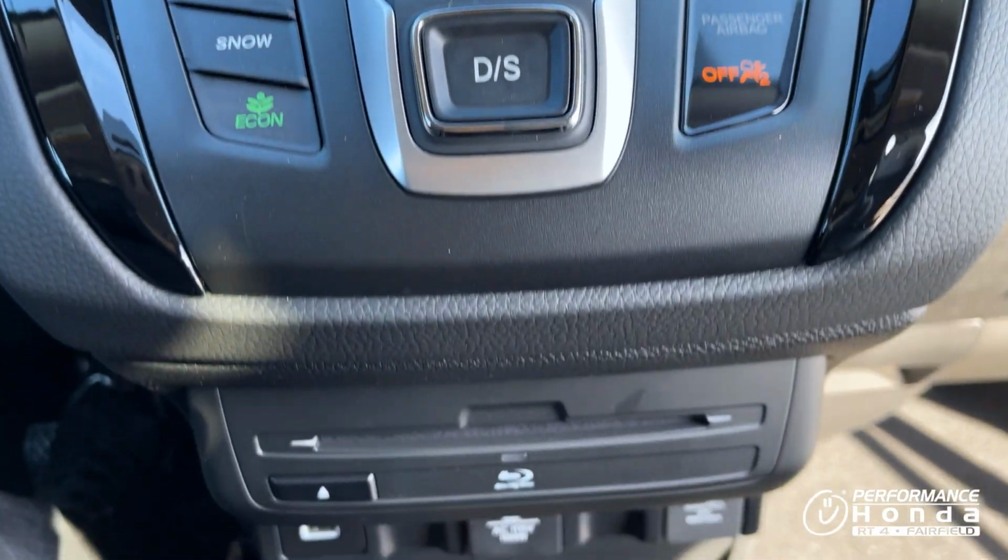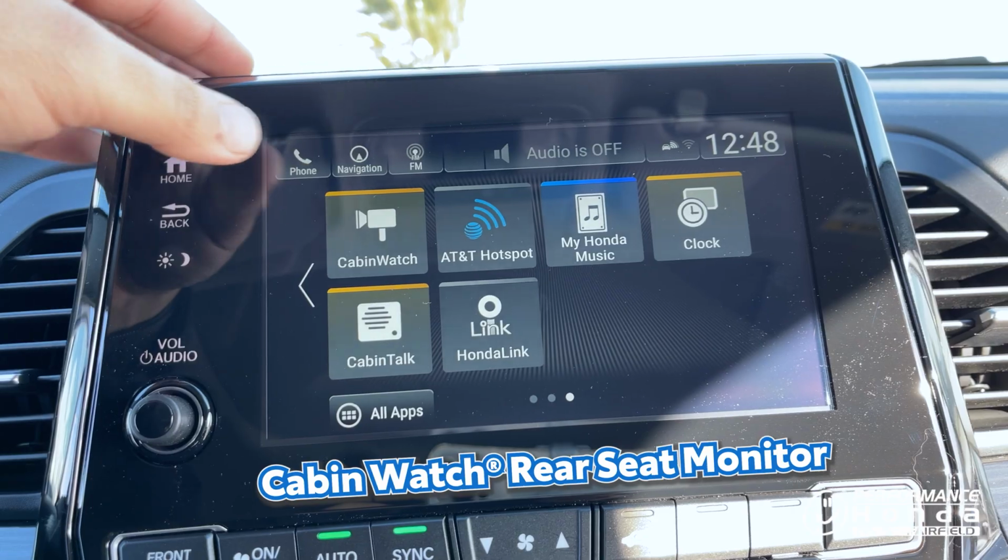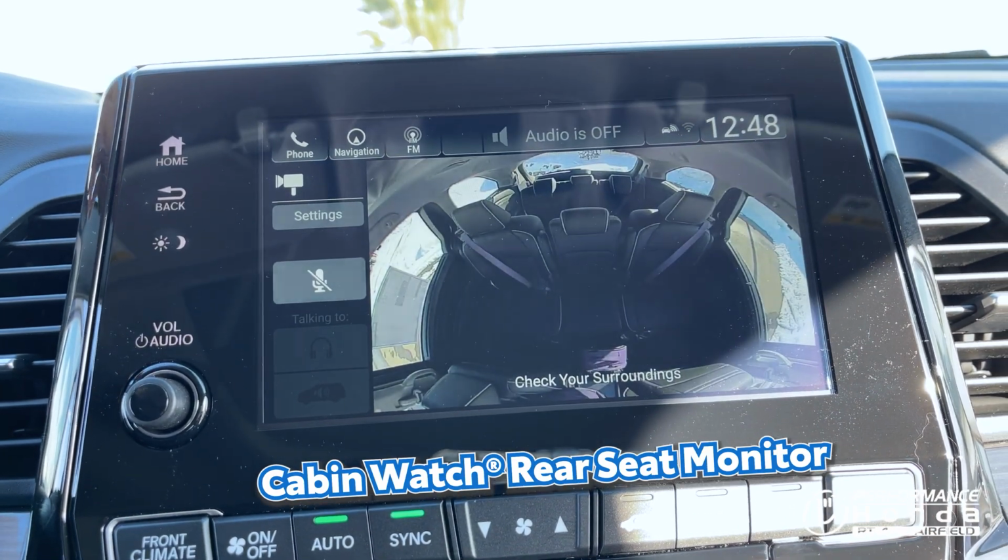Moving below that, you got your Blu-ray disc drive, which controls your 10-inch display up here. And built right into the display is Cabin View, which lets you view what's happening in your back seats right here on your center screen.